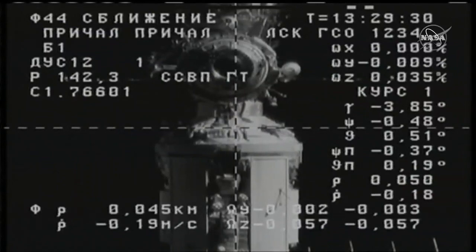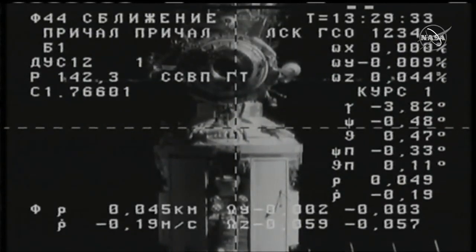Есть команда на готовность ССП. SSOP ready command has been executed. Copy.